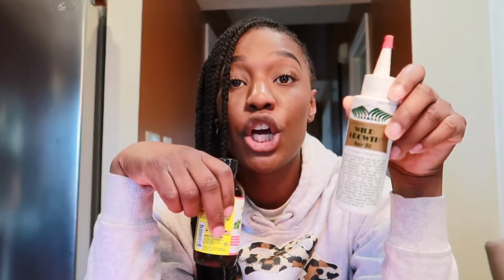All right, so let's get into these bottles. As far as application goes, the Wild Growth oil is the better applicator because it actually has an applicator tip on it. Whereas with the Jamaican Castor Oil, you may possibly overuse it or waste it because there's no applicator bottle or tip or squeeze. It's just in this glass bottle, so you pour it into your hand and you make the decision on whether you're using a lot or a little. So if I had to choose as far as application goes, I would go with the Wild Growth oil for the win.